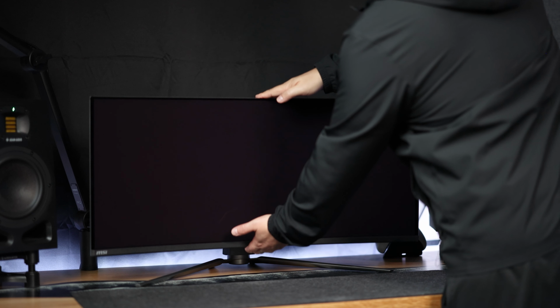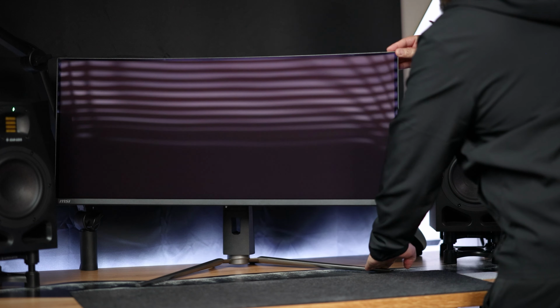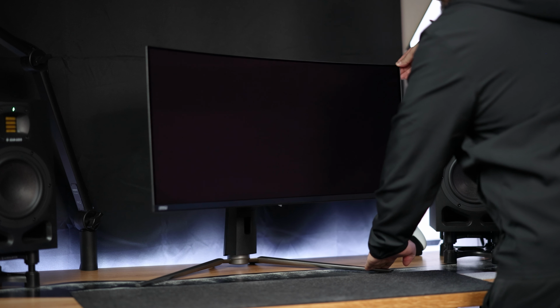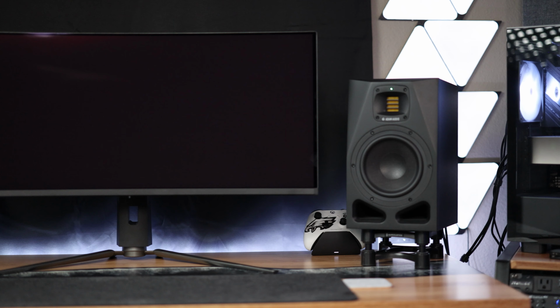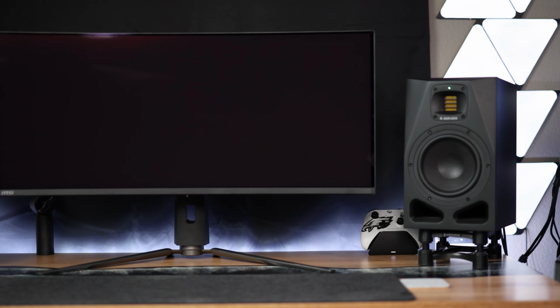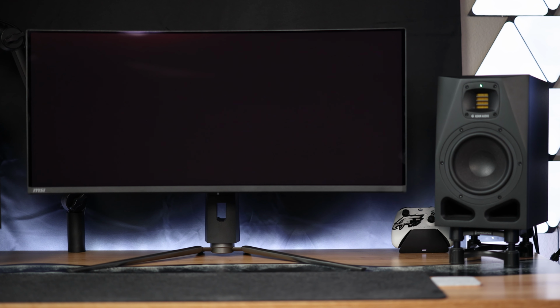It is height adjustable, can tilt, and swivel. Has a max height of about 20.5 inches, a width of about 32 inches, and a depth around 12.5 inches, and weighs in at around 19 pounds.